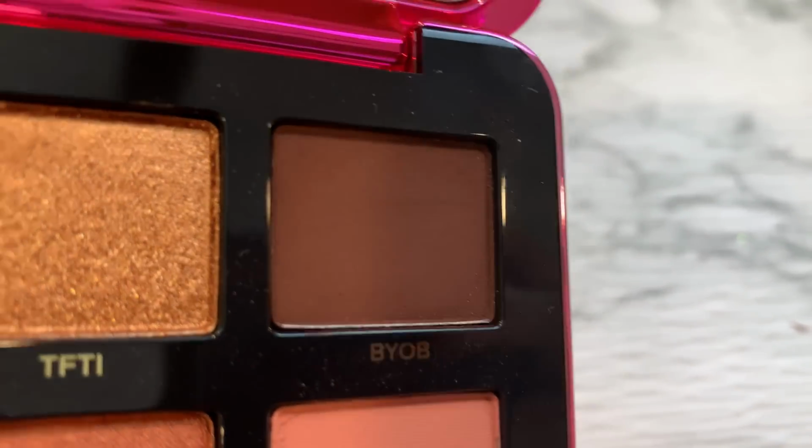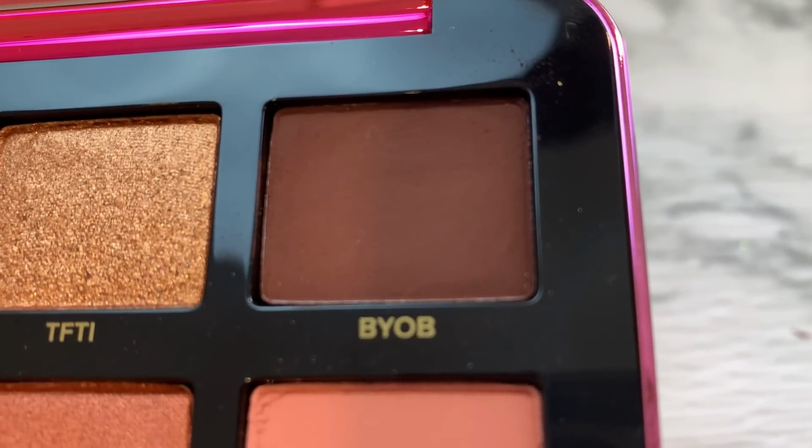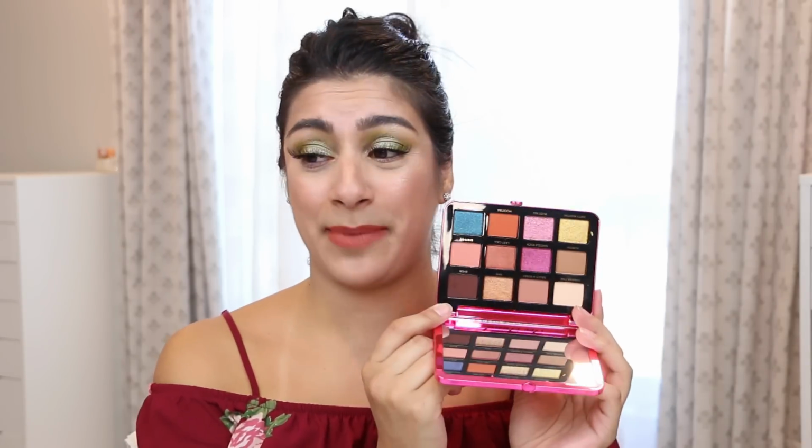I can tell you right now, as we all know with the Too Faced products, this one's gonna take me a very long time if I were to keep this forever to hit pan. This is so pigmented. I mean, very, very pigmented that I don't need a lot. I don't need a lot. The only way I can really see myself hitting pan on this is if I have this in here for a very, very long time.